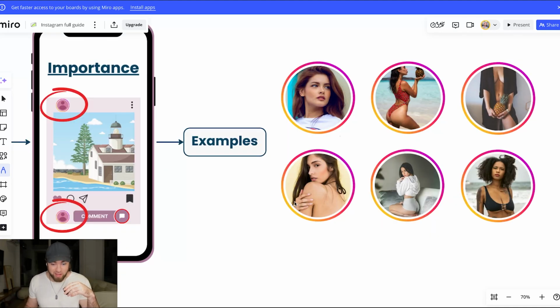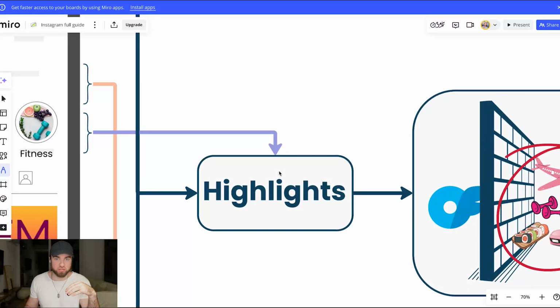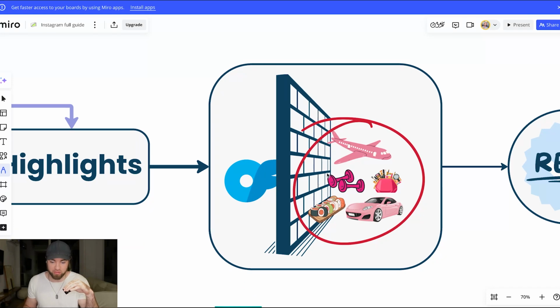Now let's talk about highlights, right? Highlights are super, super important because this is what's going to show the model as being real and being fun and being interesting, right? And these are going to be things that are literally pinned to the top of the profile. So it's important to execute these right. These should be showing different aspects about the model's life, right? Her traveling, going to the gym, going out to eat, whatever it is, right? And should tell a story about significant moments during that model's life.